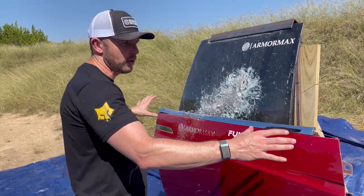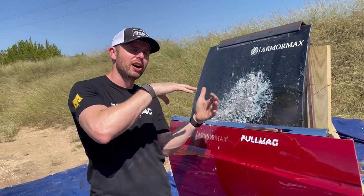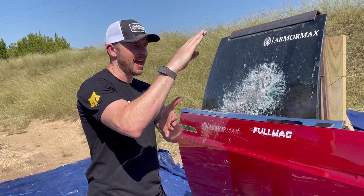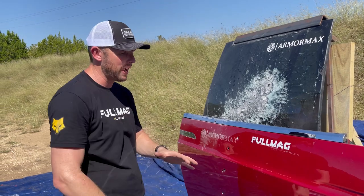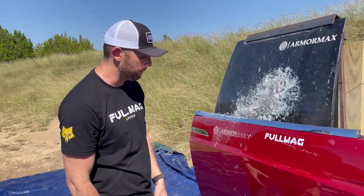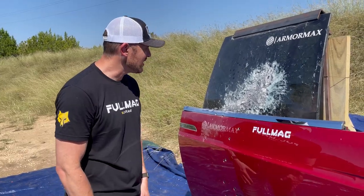I think that if it was actually mounted to a vehicle, not perpendicular, with so much concentrated fire, it'd actually hold up better because, again, you have the curvature, the angle of the glass sitting on the windshield or the door panel itself inlaid into the body, which provides a little bit more support versus being on this podunk stand that I built here. But yeah, that's all I got for you today.